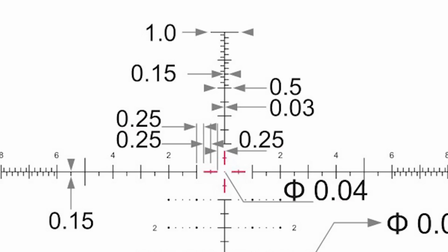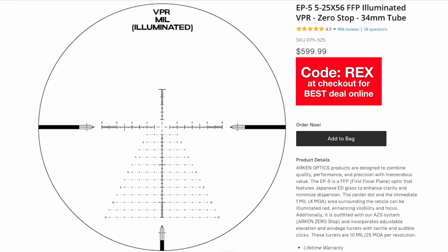So you can do what some guys might call a reverse image zero, where you actually zero up higher on there, or maybe a zero at like 500, kind of an idea, right? There's different ways for extreme long range, like ultra long range applications. You can utilize the top subtensions as an aiming point, and then the entire thing from top to bottom is your drop, right? And so you just add 5 to those numbers there. So it's a reticle that's highly flexible.